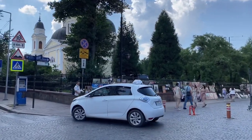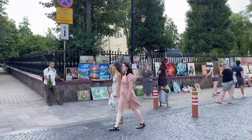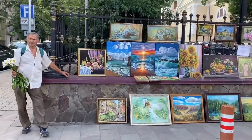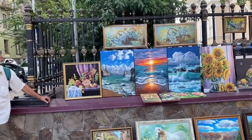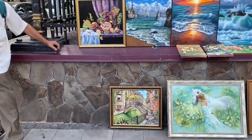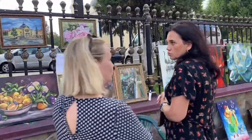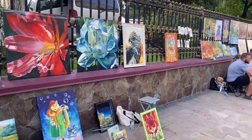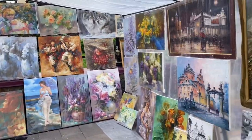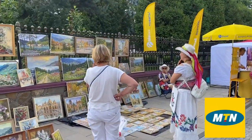Let's see the drawings that we have here. Oh, they're paintings. I just said drawings. These are very beautiful. Which one do you like more? I think, which street is this? Is this not in China? This one? No, I don't think so. It's very nice. No, I'll get one for you. Say thank you. Thank you.